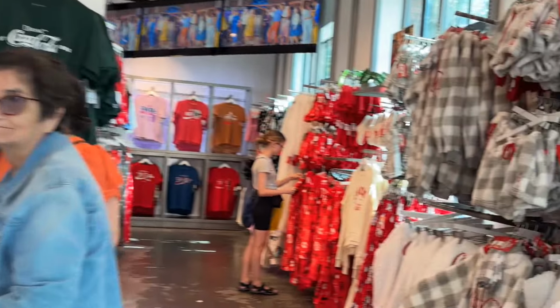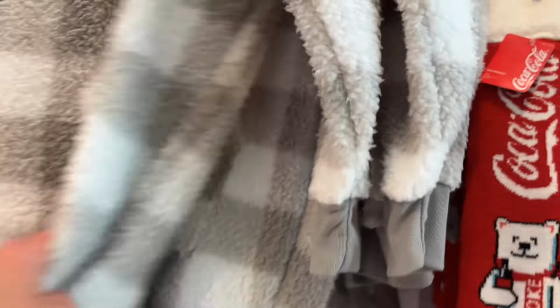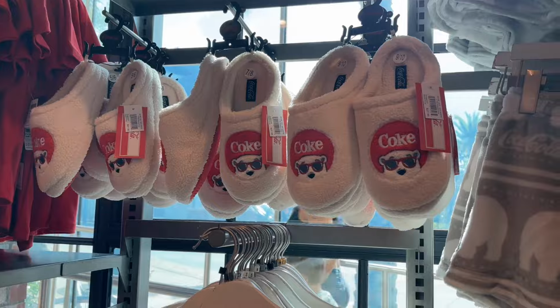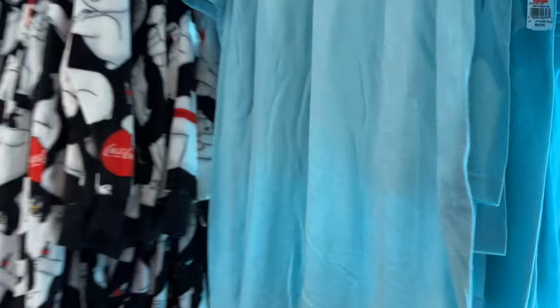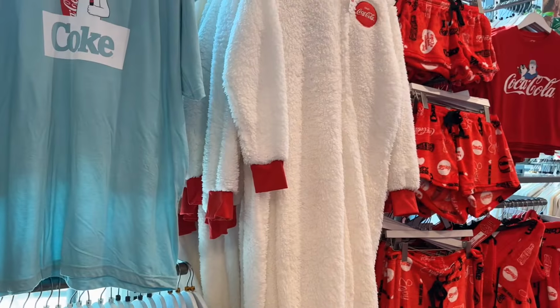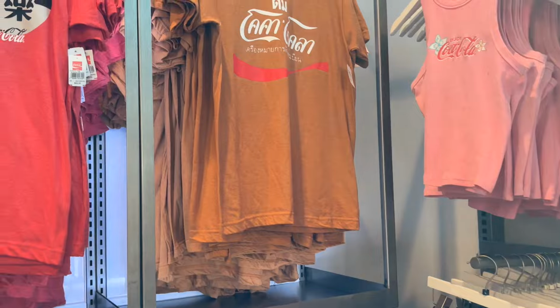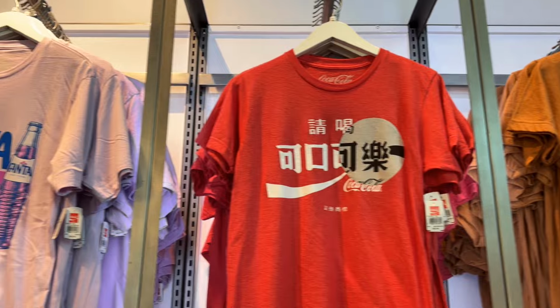Clearly what they do have is all your Coke stuff. They're really cute. I mean, this is some good fur. Now, I'm Floridian, so anything like this just isn't gonna land right for us because it's just there. But then they got the Coke Bear and all the Coke stuff, Coke PJs. Okay, wait a minute. They have a Coke onesie. Yes, they have 2 Coke onesies. We might be getting one. And then they have all the Coke shirts with all the foreign languages from all where the Cokes come from. Really, really neat.